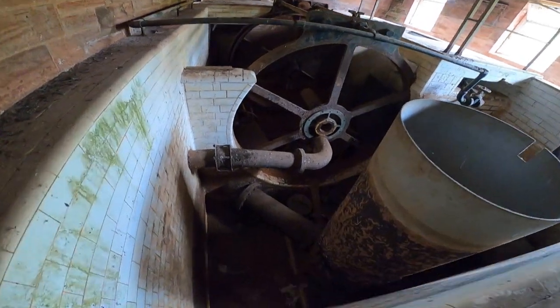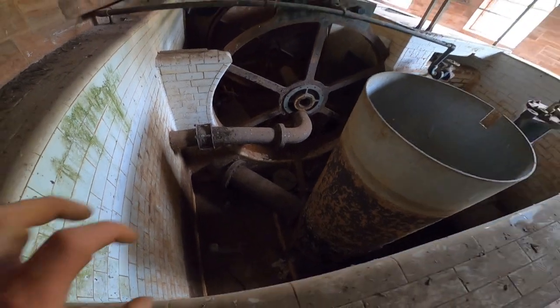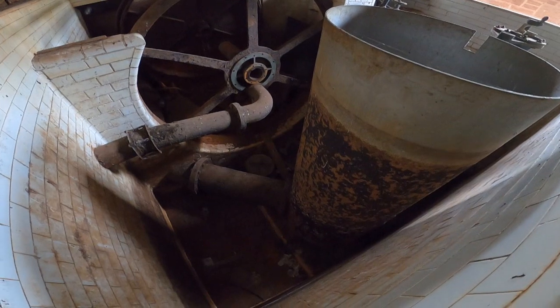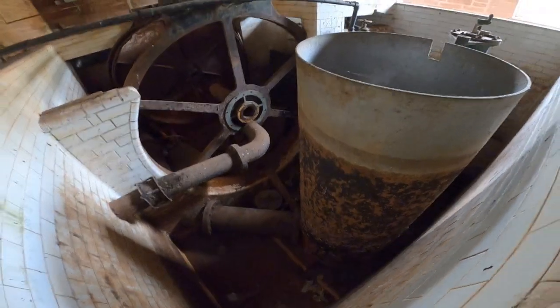Wow, it is a crazy system. Probably Scottish Water folk will ken exactly what everything's doing here. But you can see it's sat high with water. I'm not sure if that was when it was in use or years later.